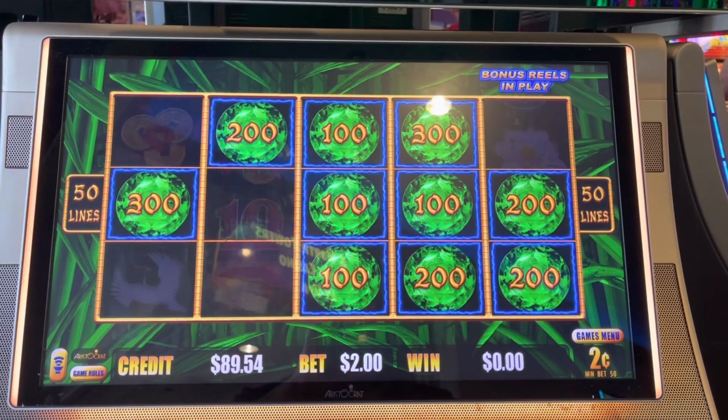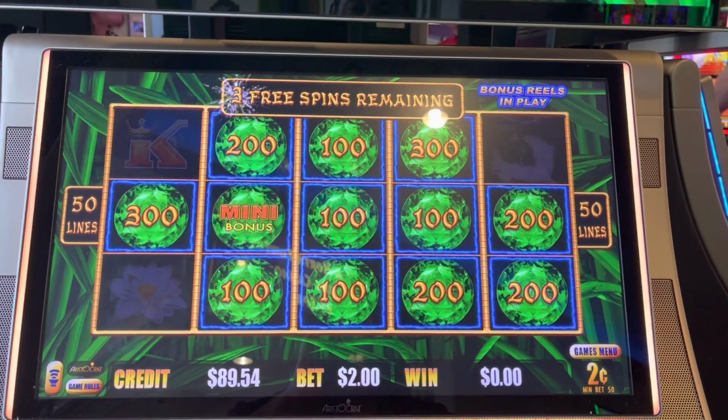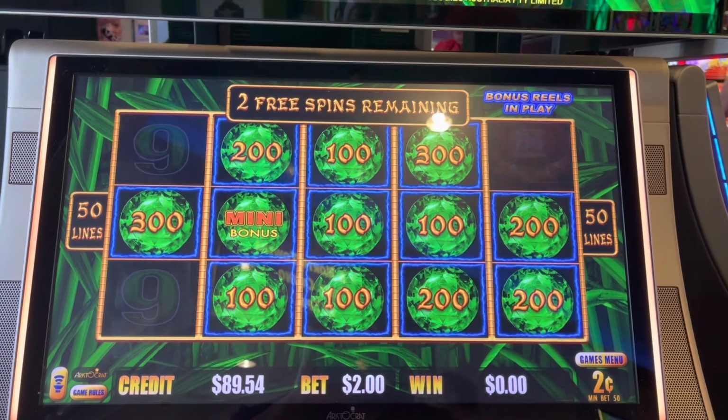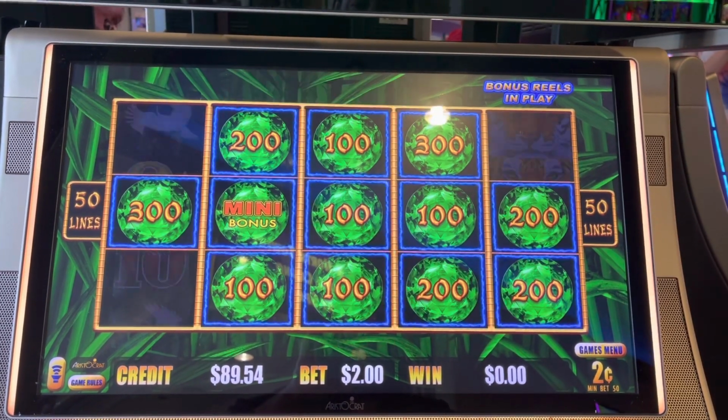Come on, baby, keep it alive. There we go. Let's go, minor, major. There's the mini. Okay, where's the minor and the major? Come on, let's save it.